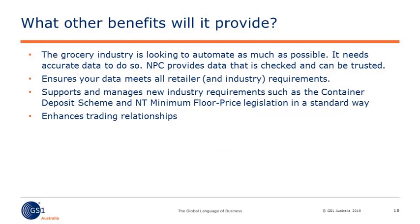Other benefits, I guess, especially in the grocery industry. So I know there's people from hardware in a range of different industries, and that's maybe an area where the National Product Catalogue's a little bit less well known than it is in the grocery industry. But I think we're trying to look at the same sort of principle, where in that industry we've had a lot of automation. There's been a lot of work done in terms of sharing that information, making sure that it's checked and validated and can be trusted.